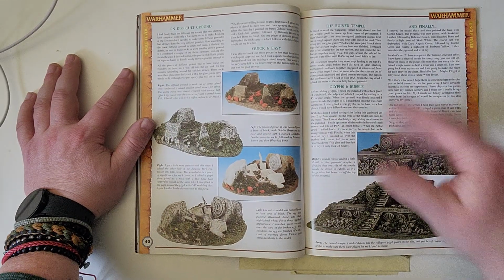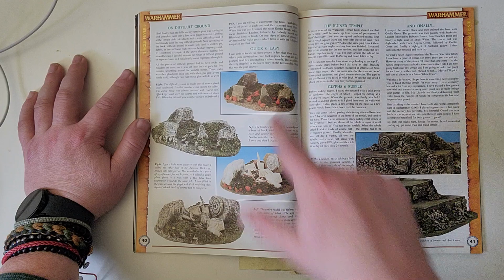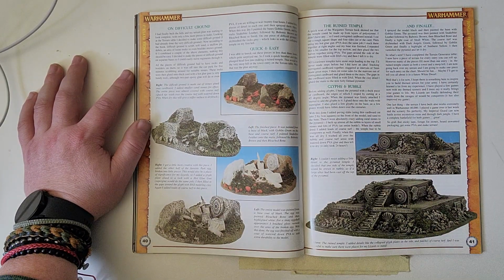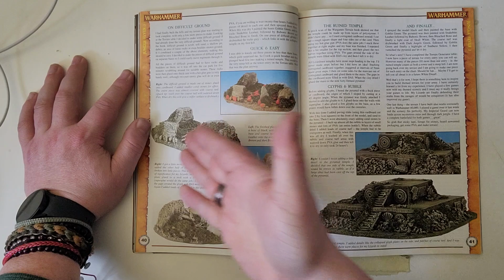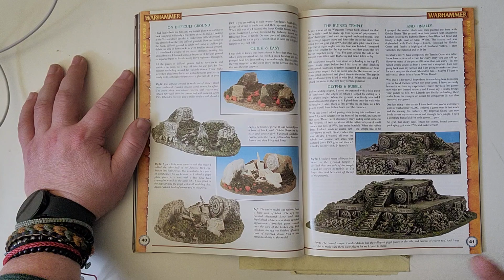Talking about how to make difficult ground. This is quick and easy using stones, and coal I bought for like £1 for like 2 pounds of coal. As you can tell, it's orange here, and I painted it black and dry brushed it up. And that's how I did my terrain. All my stuff was started from a black base and I dry brushed out.